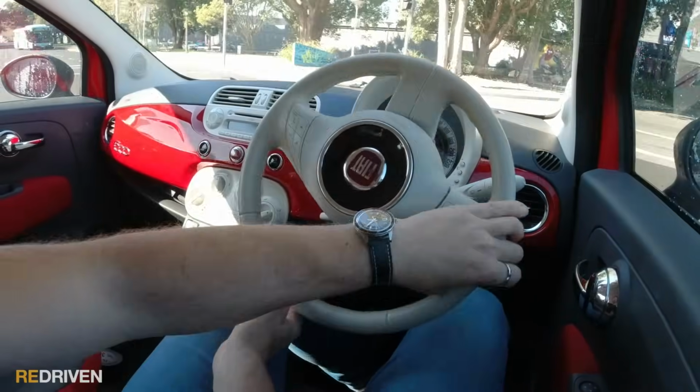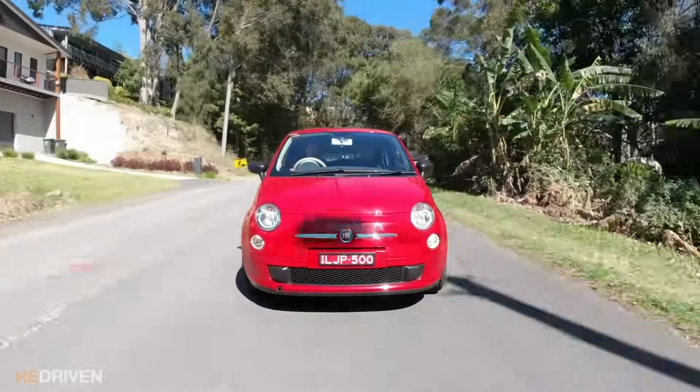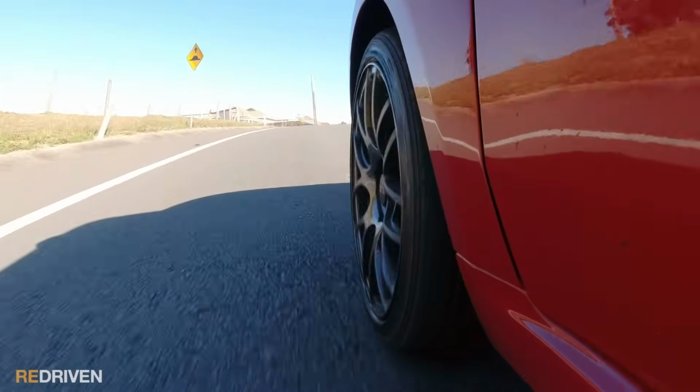Now this is a city car, and a really important point is it easy to park? Yes, immensely easy to park. Because it's so small in stature, it's super easy to place in even the tighter spots. Plus it has this button just here, which reduces the amount of resistance on the steering wheel, making it really light, so parking an absolute breeze.